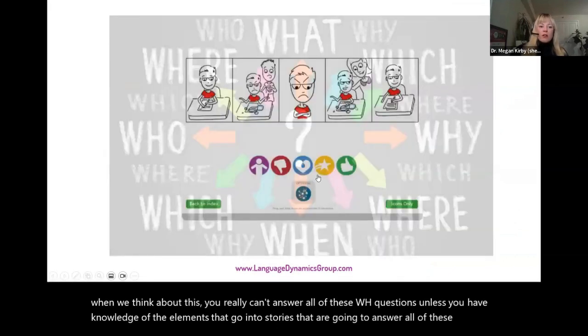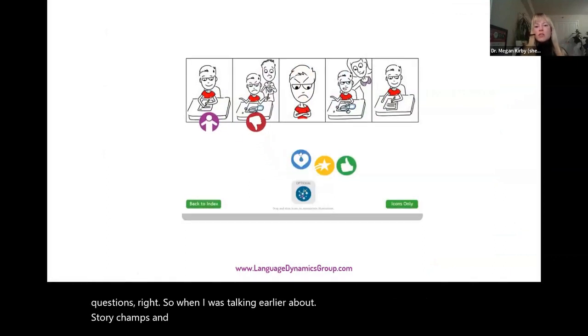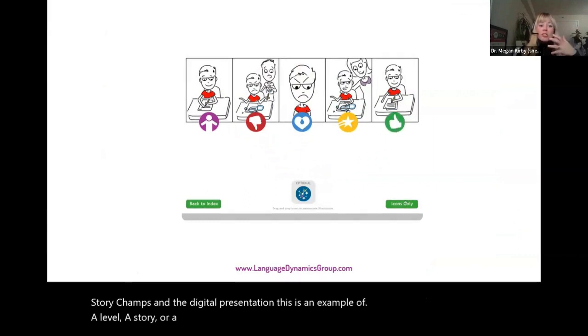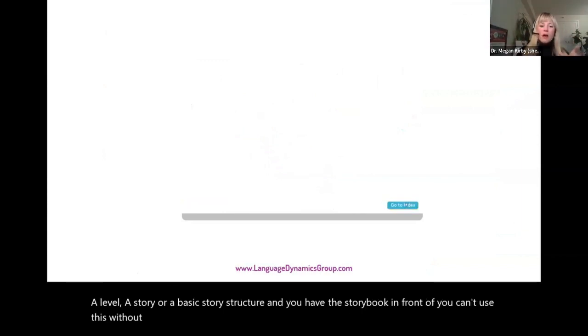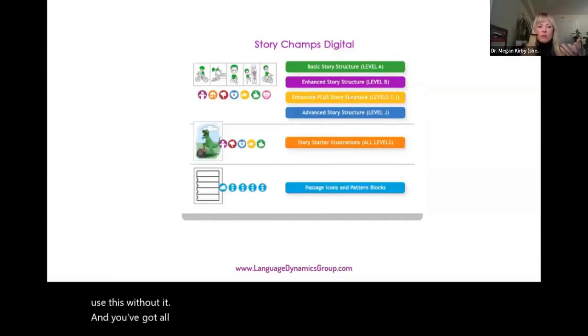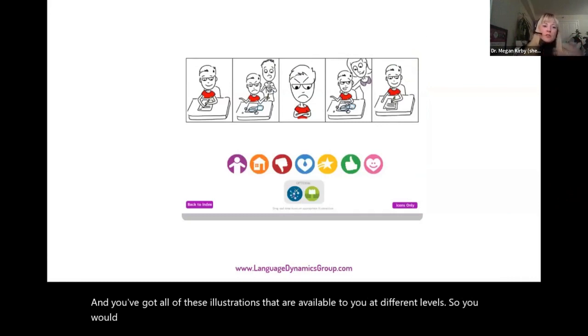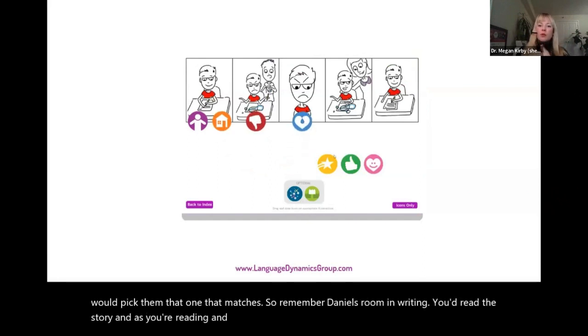So when I was talking earlier about Story Champs and the digital presentation, this is an example of a level A story or a basic story structure, and you have the storybook in front of you. You can't use this without it. And you've got all of these illustrations that are available to you at different levels. So you would pick the one that matches. So remember, Daniel's ruined writing. You'd read the story, and as you're reading and you come across these elements, you'd put these out.